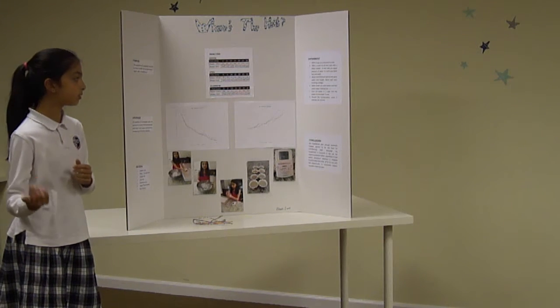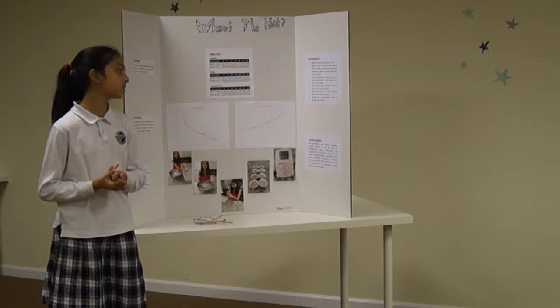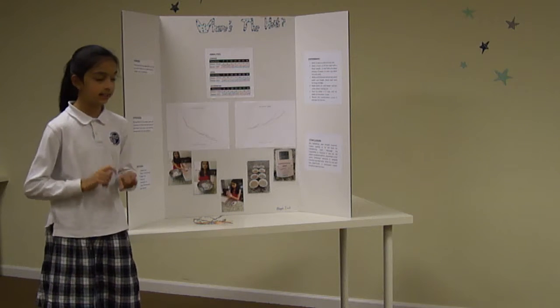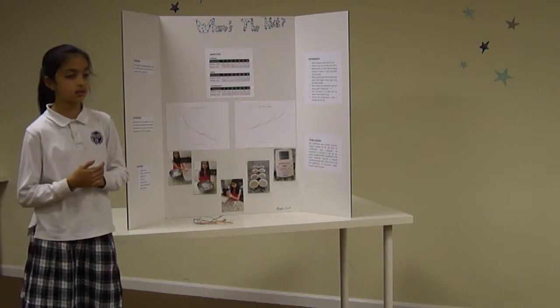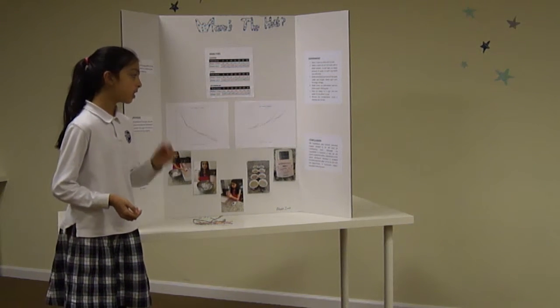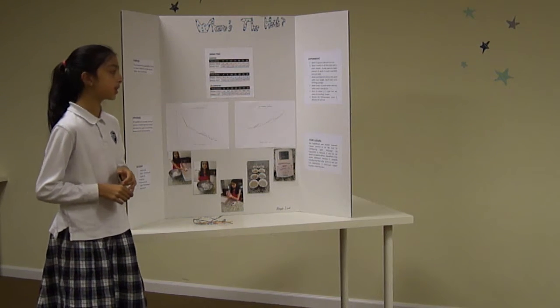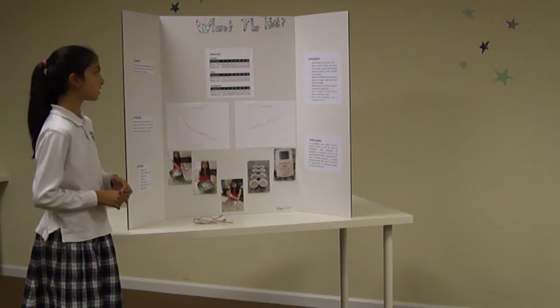So the conclusion is my hypothesis was proved incorrect. Copper proved to be the best for transferring heat. Although my hypothesis was incorrect, steel was not the worst conductor either. Aluminum is the worst conductor because it stopped transferring heat after 10 to 15 minutes into the experiment. In conclusion, copper transfers heat the best.